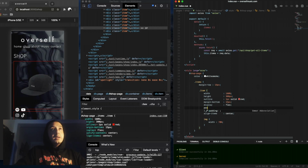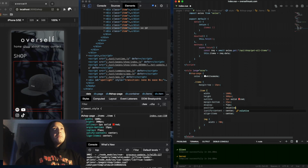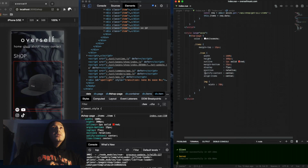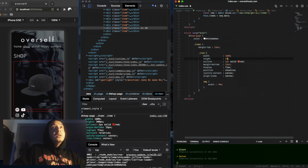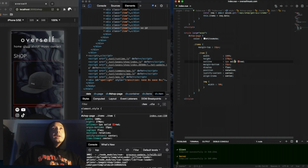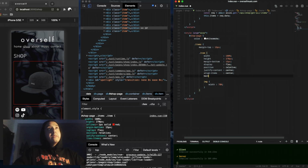And let's give this a relative position because I don't need that. All right, so everything's nice and center. It's starting to look nice. We can go ahead and actually, let's make this a little smaller. Maybe 70, like that. Okay, that's a little better. Now we can actually get rid of that. And let's give our items a background.